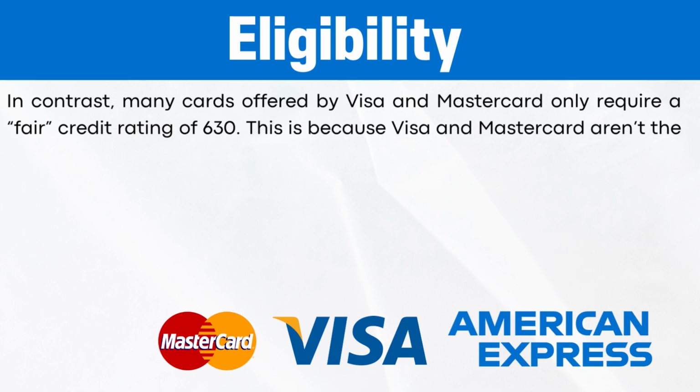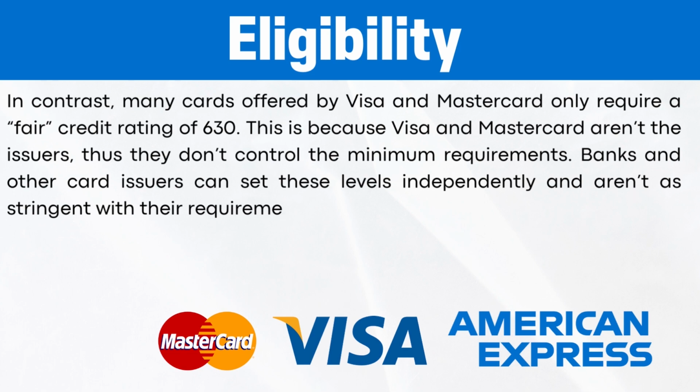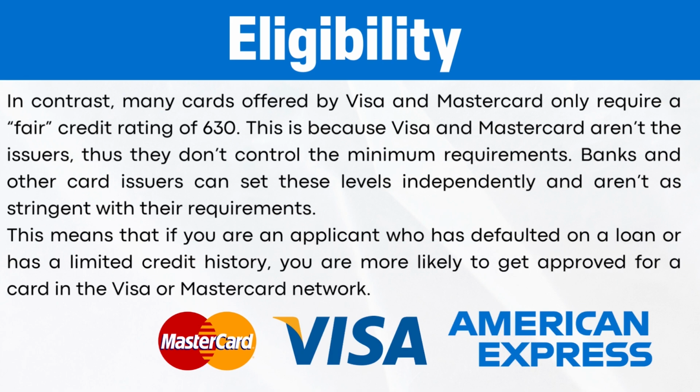This is because Visa and Mastercard aren't the issuers, thus they don't control the minimum requirements. Banks and other card issuers can set these levels independently and aren't as stringent with their requirements. This means that if you are an applicant who has defaulted on a loan or has a limited credit history, you are more likely to get approved for a card in the Visa or Mastercard network.